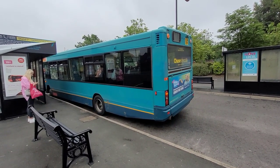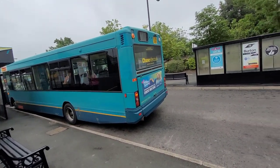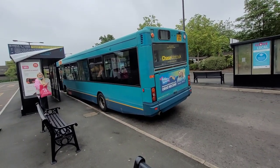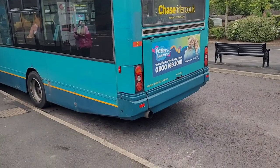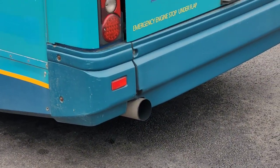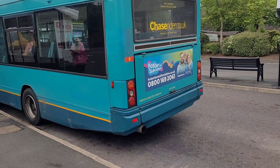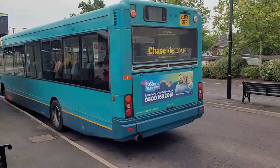So this Chase Rider Dart's just come in on a local service, I think. I think we'll have to get this another time because this sounds awesome. I think they're making some noise. Waiting for it to set off.